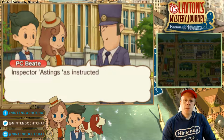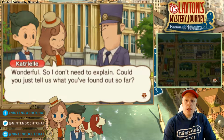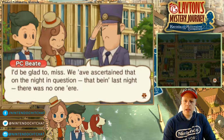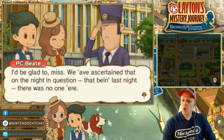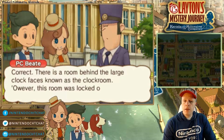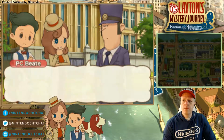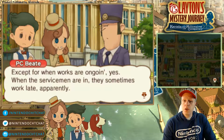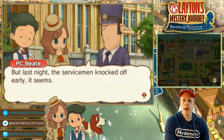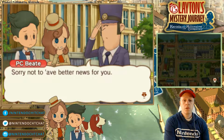Hello, Miss Layton. Inspector Hastings has instructed us all to give you full cooperation. Wonderful. So I don't need to explain. Could you just tell us what you found out so far? I'd be glad to, miss. We've ascertained that on the one night in question, that being last night, there was no one here. No one at all? Not even a janitor or something? Correct. There is a room behind the large clock faces known as the clock room. However, this room was locked overnight. So is the clock tower always empty overnight? Except for when works are ongoing, yes. When the servicemen are in, they sometimes work late, apparently. But last night, the servicemen knocked off early, it seems. So there was no one around who might have seen the thief. Sorry not to have better news for you.